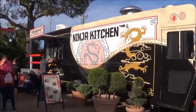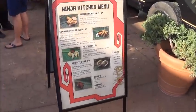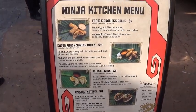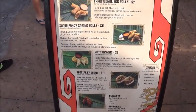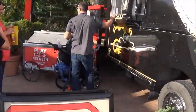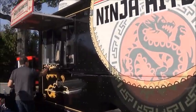I showed this quickly before, but this is relatively new. Eventually I'll do a food review, but they finally opened. Last time I was here, it wasn't open yet. And there's the menu. I'm assuming it was considered Chinese. Expensive, but it looks delicious. Eventually I'll do a food review on this, but I just want to show it because I'm in this section right now. I just wonder how they got this thing in here. Especially, that was not easy.